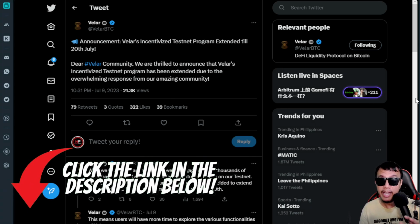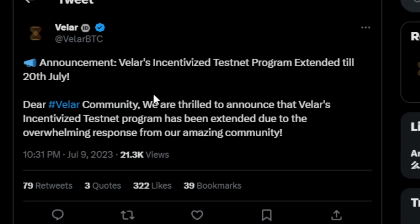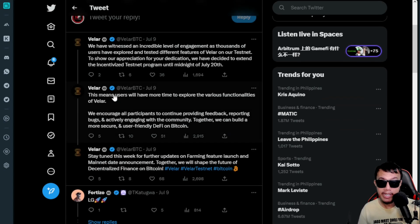And as you can see right here in their official tweet, and I quote, "Announcement, Velar's incentivized testnet program extended until July 20th." So this is great news if you want to catch up on this retroactive drop, as this is already confirmed because of the word incentivized. So you could read more of their thread right here, guys.